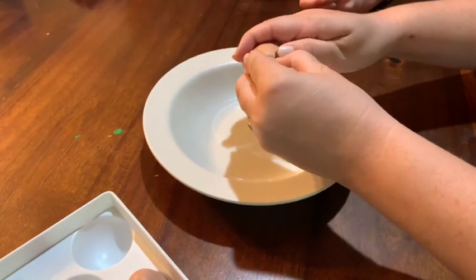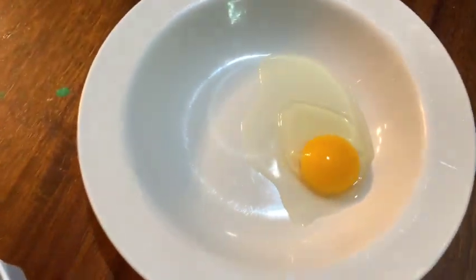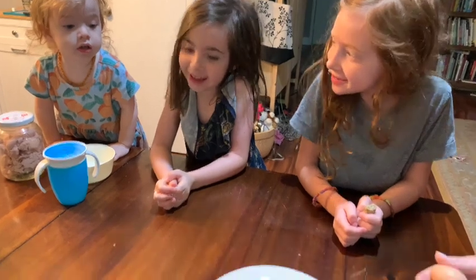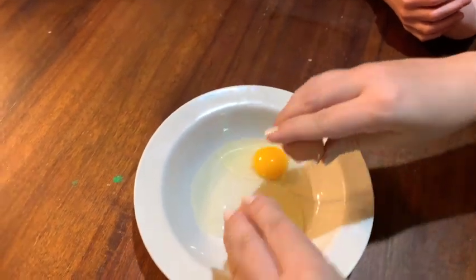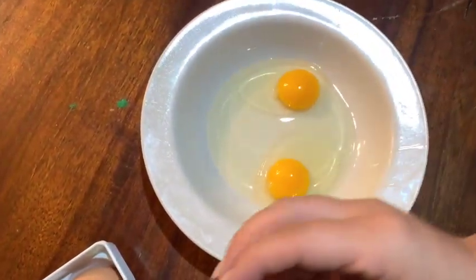All right. It's little. Wow. Look at it. Oh. Okay, it did have a yolk. And it's so little. Is it so cute? Yeah. So cute. All right, egg number two. I hope this one's good. Yummy, yummy. No, that one has a yellow in it.